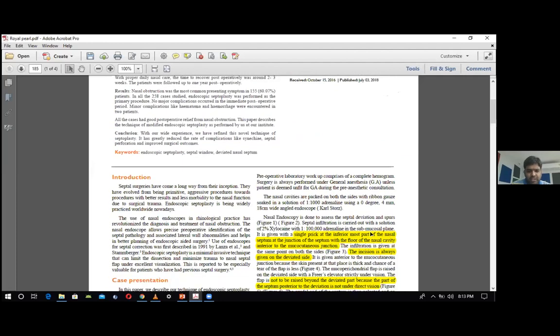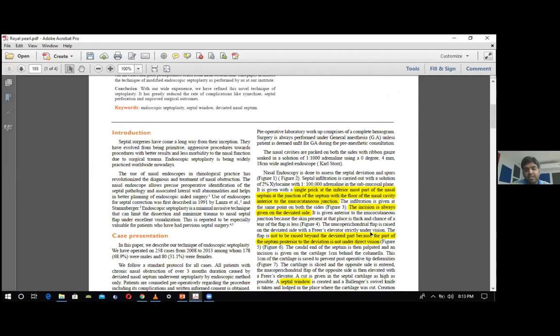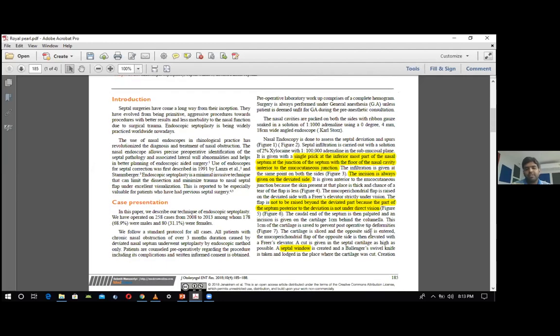Without much introduction, we'll actually jump into the surgery proper. We'll first discuss what we have written in this journal paper, and then we'll go to the video so that we'll have a better understanding of what we have actually written in this paper. Nasal endoscopy has to be done to assess the septal deviation and spurs, which was already dealt with. Septal infiltration is carried out with a solution of 2% xylocaine and 1:1 lakh adrenaline.